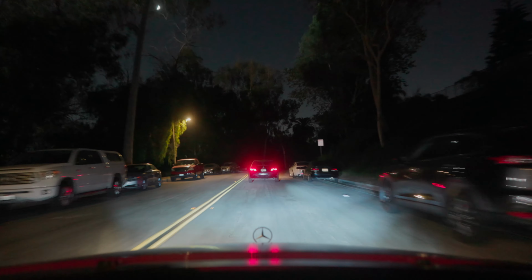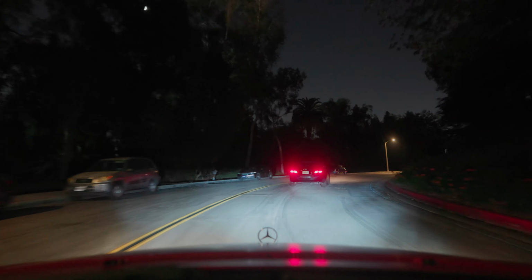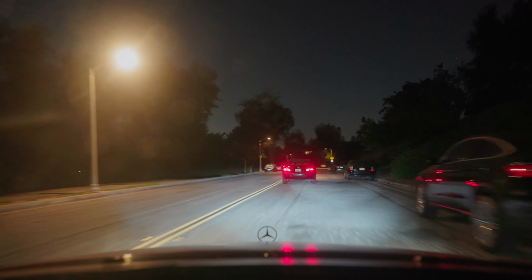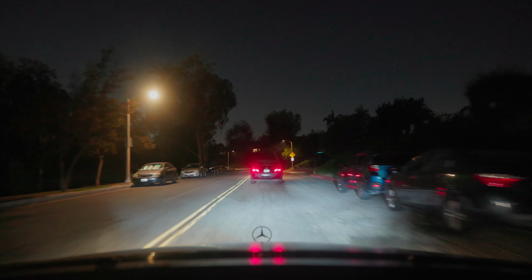Yeah, the light is right on the lower section of that bumper in front of me. I can see it. Yeah, and I can see way across. That's even better. This will work.